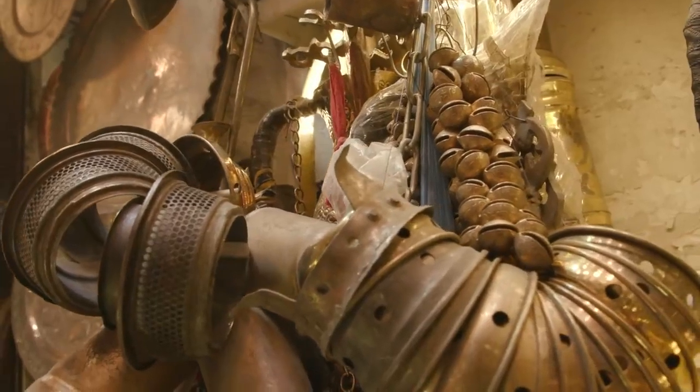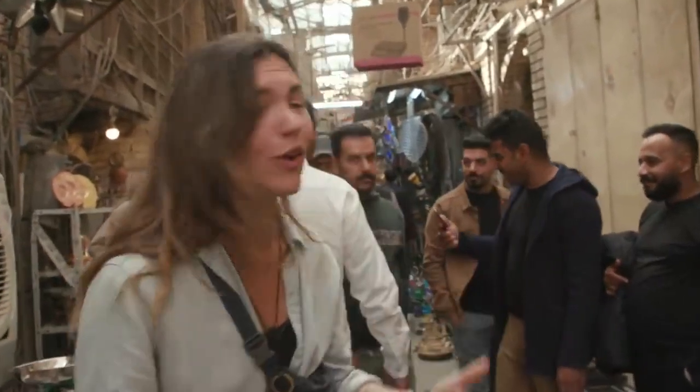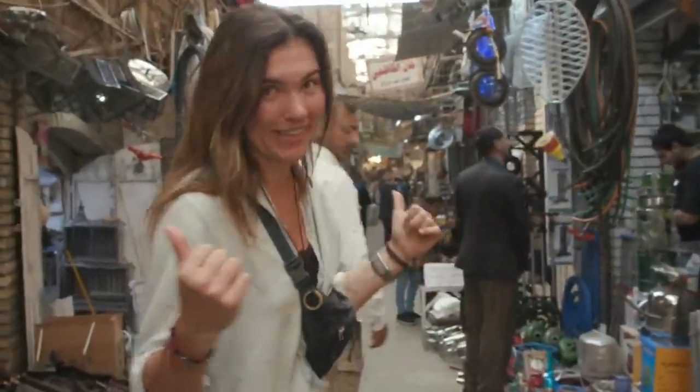Welcome to the Copper Market of Baghdad. I love places like this because they remind you of the rich history and culture and heritage here. It probably isn't like it was 100 or 200 years ago, but I'm sure we can find some beautiful things in here. So I guess let's go in deeper, see what we can find.